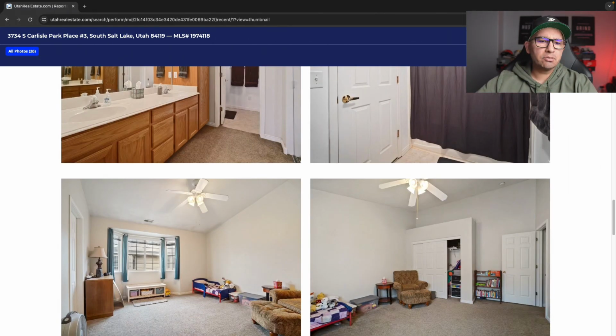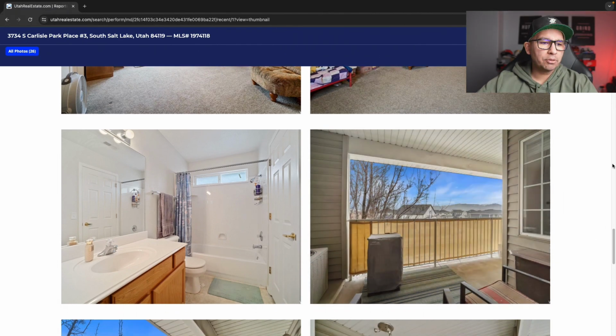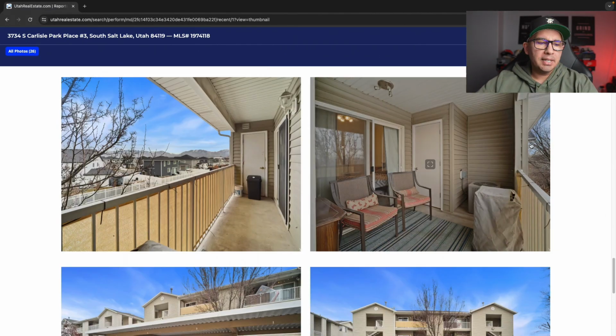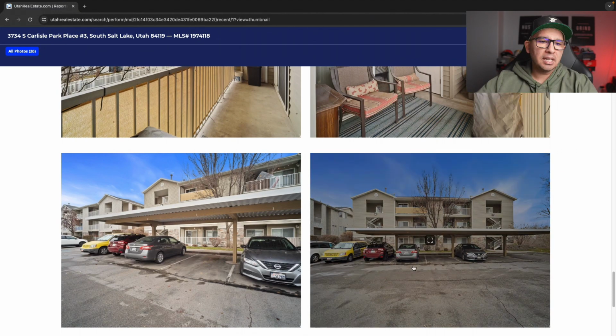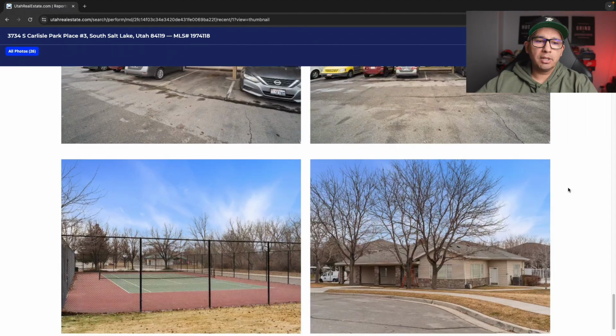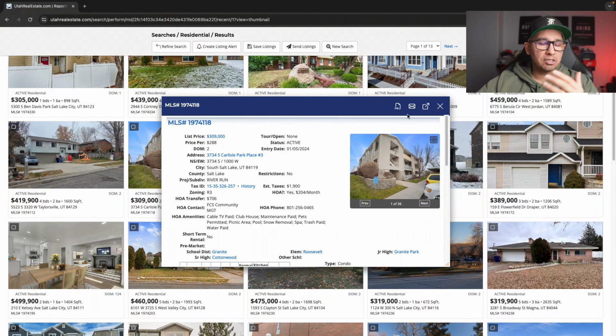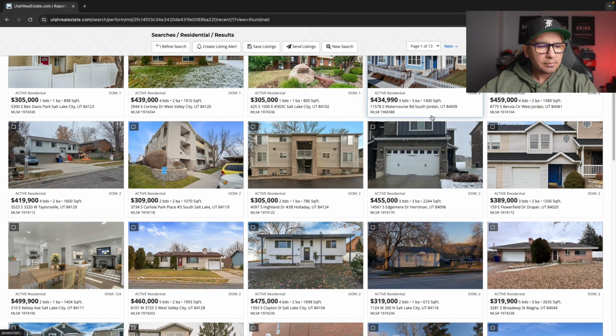So decent sized bedrooms from what we can see here. You have a nice little covered patio area, the bathroom. And then typically, with these older condos, you're going to have a covered parking that you're assigned to. Some of the newer condos that are being built over in the Harriman area, those will come with garages. We'll probably take a look at some of those here in just a moment. But like I said, the condos is something that you should really consider if you're looking to stay on the smaller side of the budget, and you don't need a whole lot of space.